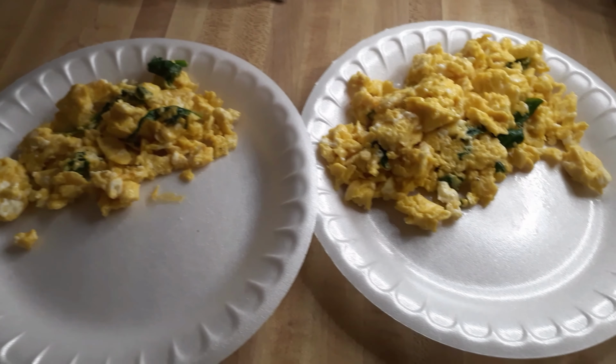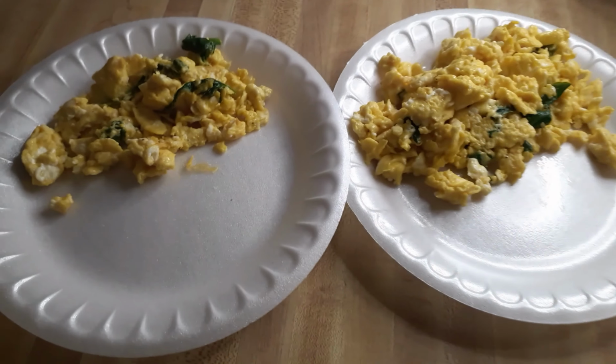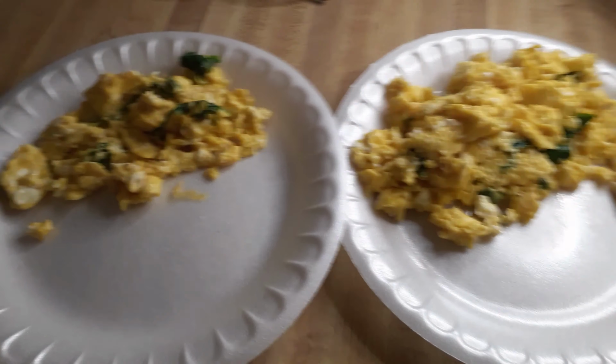So got his eggs, my eggs, and then I'm going to show you my tea. I left it upstairs, so I'll be back. Yeah, guys, also forgot to mention that I already had some fruit this morning, some strawberries and some grapes. So normally I would just eat that. I would have paired that with my eggs and spinach, but I wanted an early morning snack. So I just reached for some strawberries and grapes.